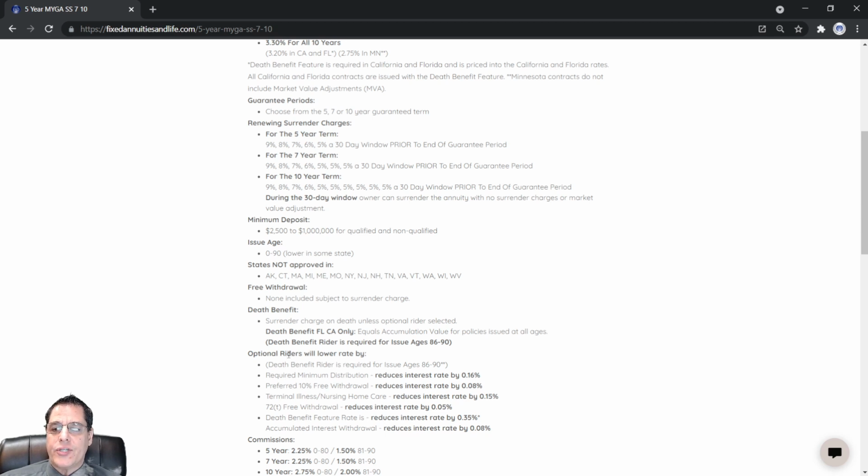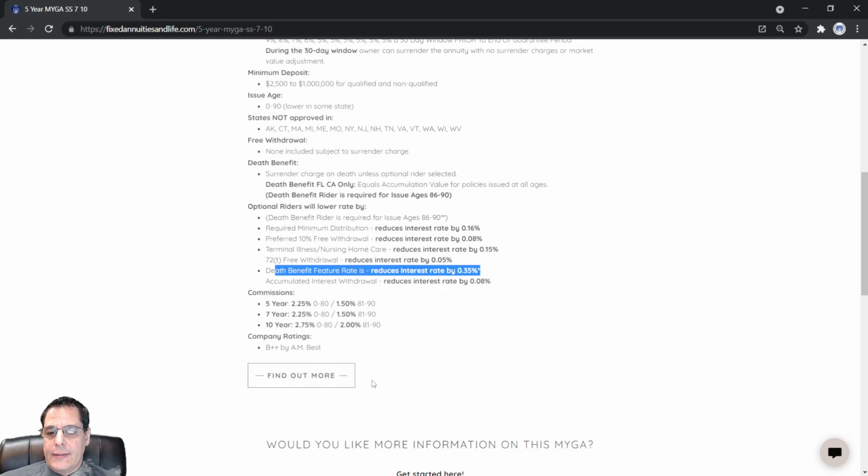Next, we're looking at optional riders. Oh yeah, the death benefit in California and Florida equals the accumulation value, and that's why they ding you that 10 basis points. However, in any other state, if you wanted the full death benefit, look, they charge 35 points. So you're getting a 25-point advantage. Not that anyone selects against an insurance company regarding death. So that's at 2.25% commission.